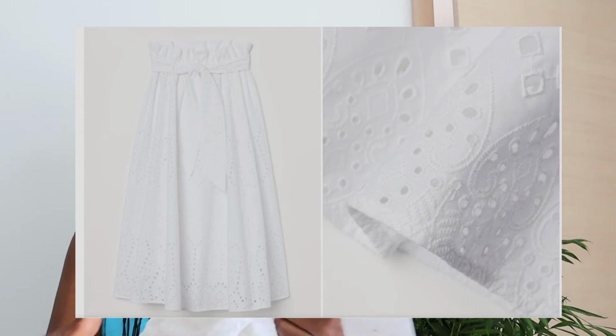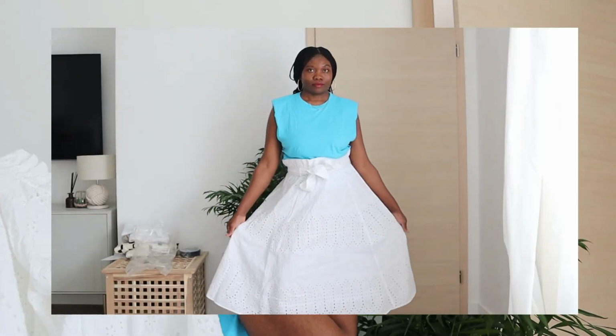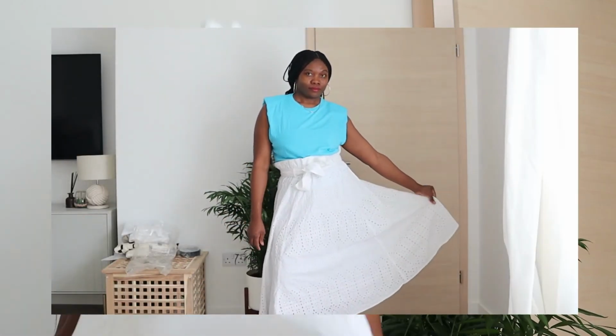So now back to the skirt. This is it. Okay, I love how it is. It's got this belt on the waist, and this is how the waist is, a flowery ruffle waist type of skirt, and it's a flare skirt. It's got the perforated material, and then it's got this white inner part to prevent your showing. So this is it. It looks so nice. It's beautiful. Those are all the clothes I got from H&M.